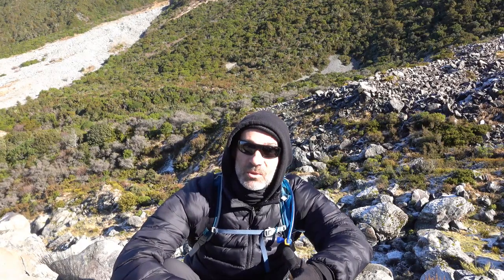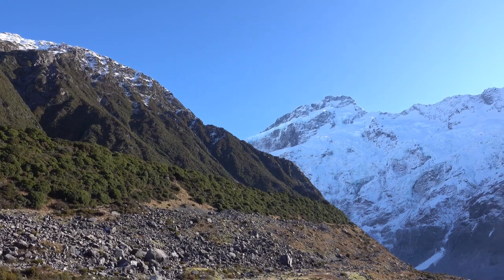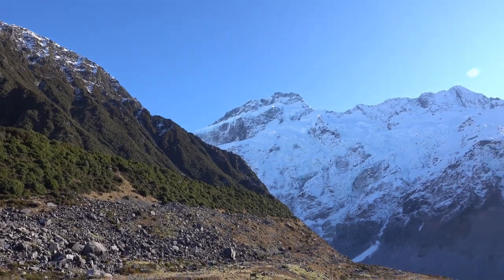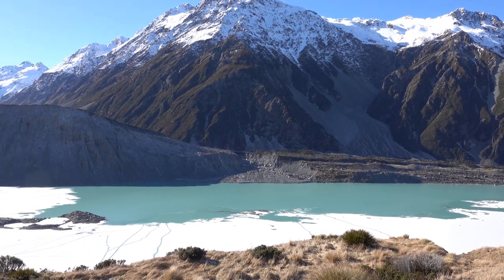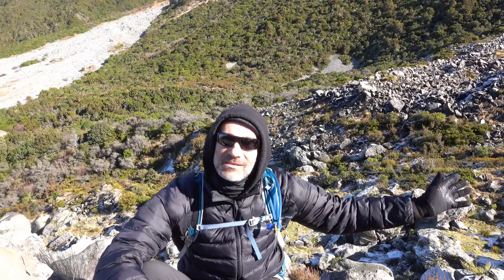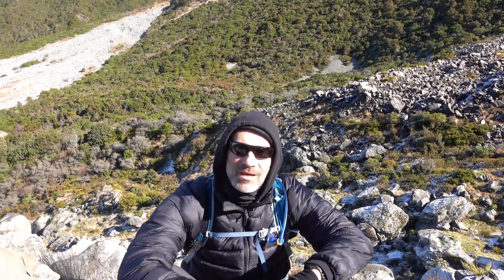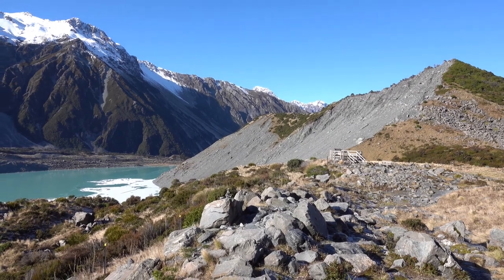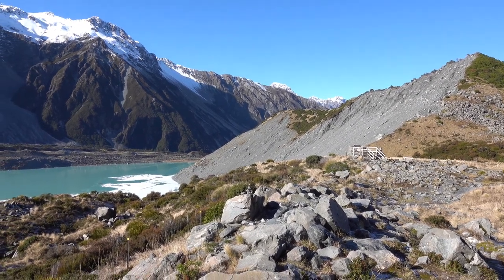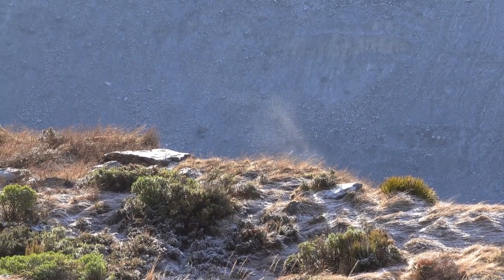Up next, we're going to be exploring Kia Point, which is only a 30-minute quick walk to a viewpoint where you can see Mount Sefton, you can see the Mueller Lake, and you can see over to Mount Cook from a bit further away, obviously, than the Hooker Valley. But that's a really easy 30-minute walk, and it's not as popular as some of the other ones because it is so quick, but there's a nice viewing platform there. You get to see the glacial moraine wall from the opposite side.